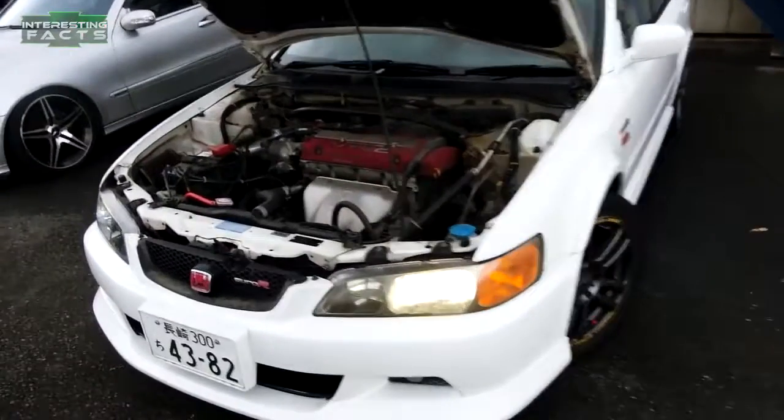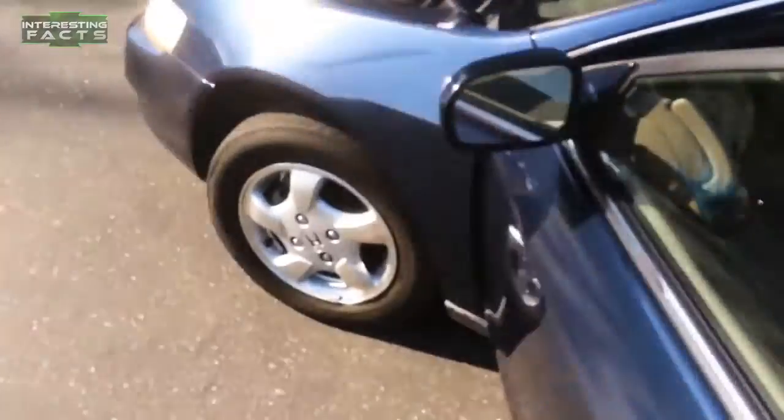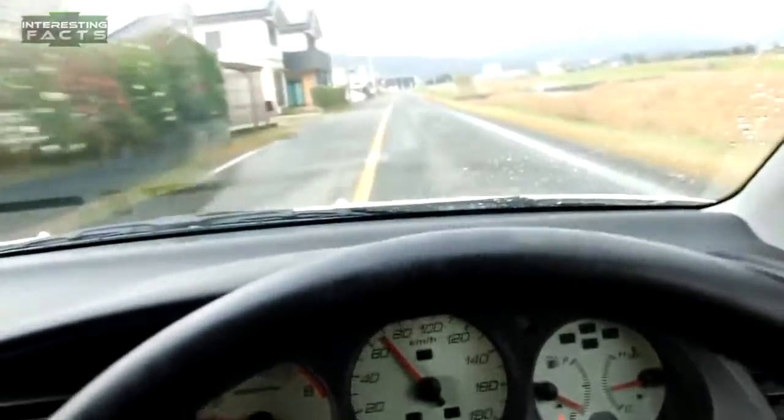In fact, the engine in these cars is so reliable that they usually outlast the transmissions. And for the super low price of $600, it's a real steal. You might need to add a stereo or some new floor mats, but for this price, you could buy two of these cars for the cost of the most expensive iPhone X.